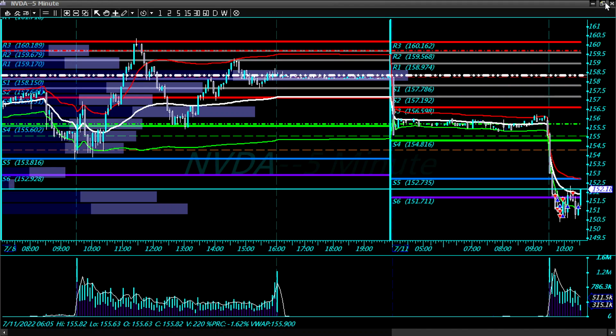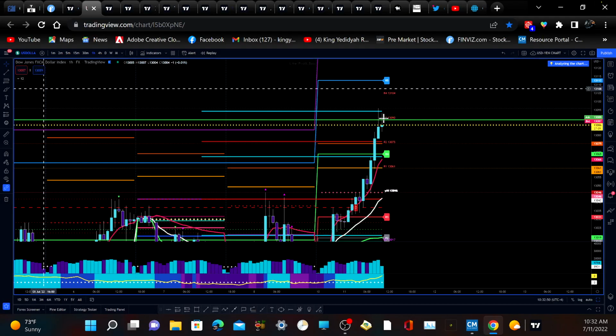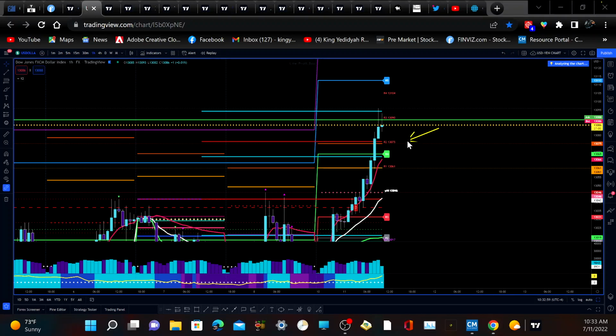Let's look at the NQ1, the futures, or let's start with the US dollar. So the US dollar is very strong today. It broke out from the weekly Camarillas, R4. Let's see, that's right there. Broke out of R4 and has been running up ever since.